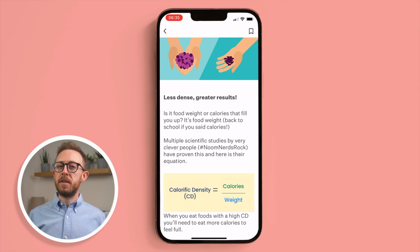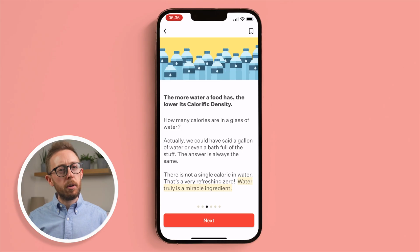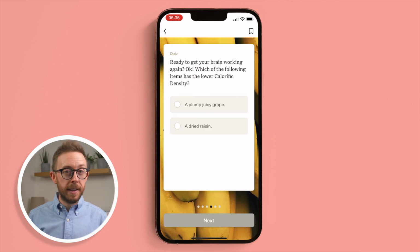In one lesson, the app suggested swapping peanut butter for sugar-free jam on your toast. Sure, this is likely to be lower in calories, but it's lacking protein and fibre, which we know to be satiating, and we'd also miss out on tons of micronutrients in this swap. With all of the included lessons, I felt Noom was setting me up to be able to follow the caloric density approach independently of the app, should I find it works well for me.